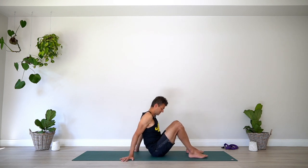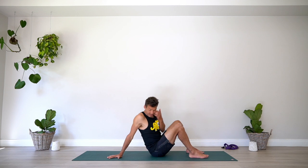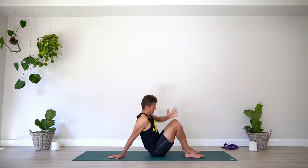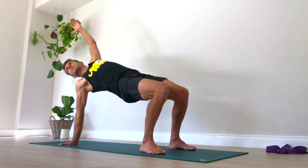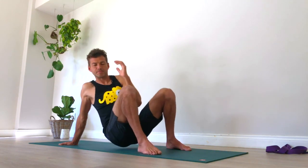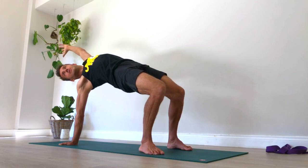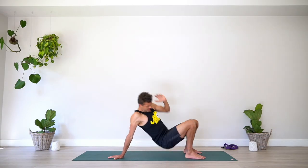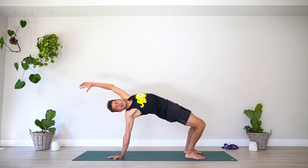So sit with your feet in front of you and place your right hand behind you. I like the fingers more or less pointing back behind me. All we're gonna do is left hand's gonna reach forward and bridge up and come back down. Bridge up, push the right hand and the feet down and lower. A few more times. Feel the space in the chest and the belly, the upper back.